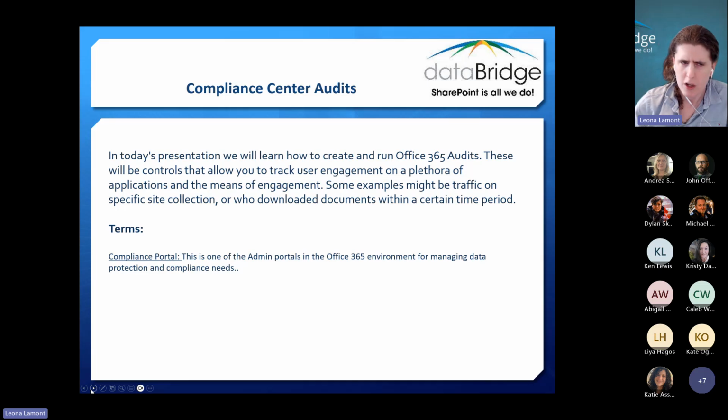So to begin, we're going to be talking about the compliance portal. This is going to be like any other Office 365 admin portal area inside the tenant, in which you're going to need to have a specific role applied to you to be able to get access here. So just be aware that you need to be a compliance portal admin to be able to engage with this aspect.